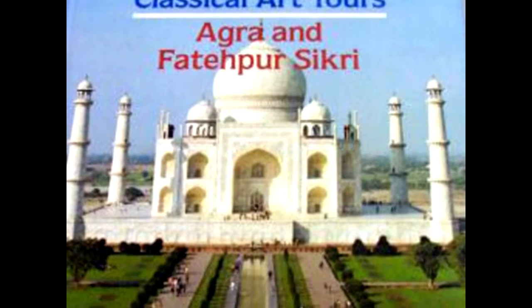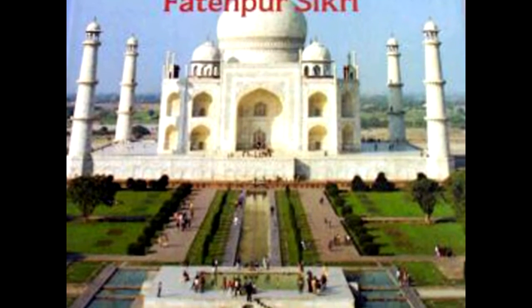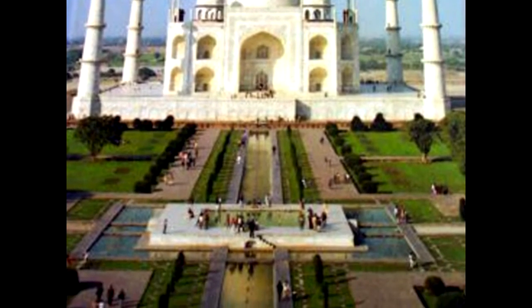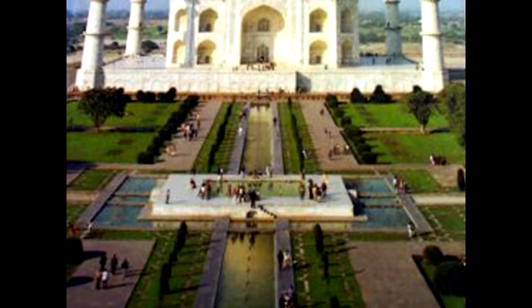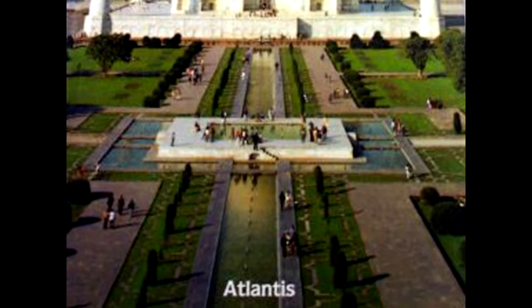It's one of the seven wonders of the world. It's probably one of the more publicized tourist destinations of anywhere in the world. There's a huge number of books available. I glanced at a few of the many books and publications on Agra, the Taj, and Agra Fort.